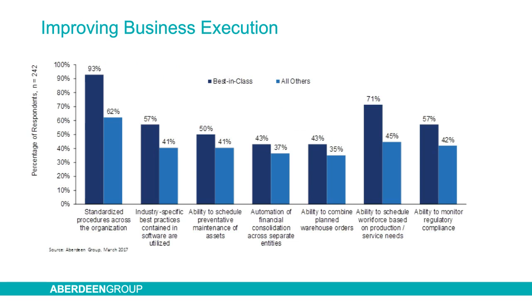So let's talk about the top capabilities that best-in-class organizations have in comparison to all others when it comes to improving business execution. And really, this is the key to avoiding inefficiency. The more effective you are operating on a day-to-day basis, the less money and time you're wasting trying to handle the challenges that come with growth.